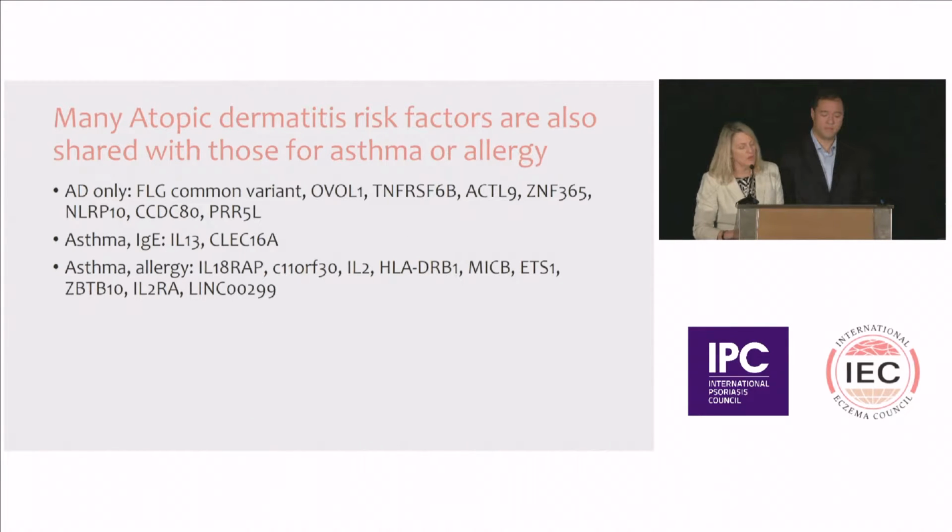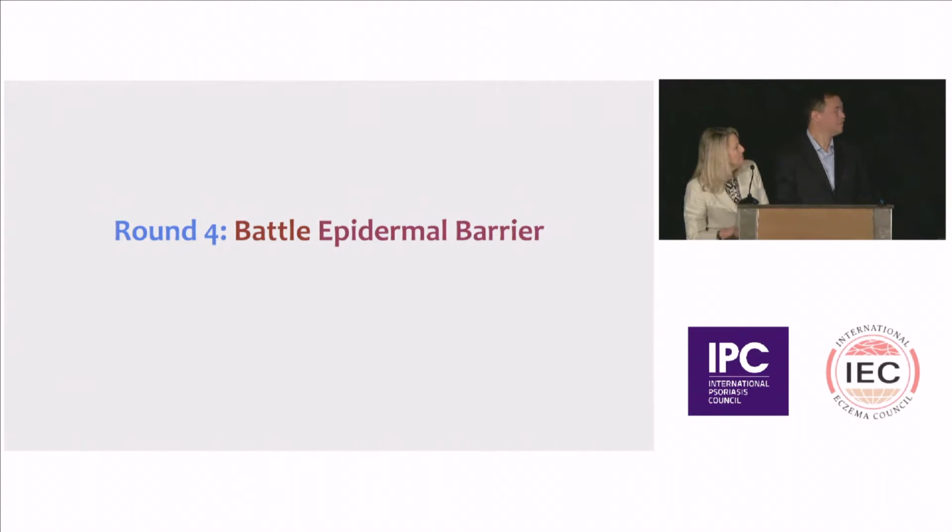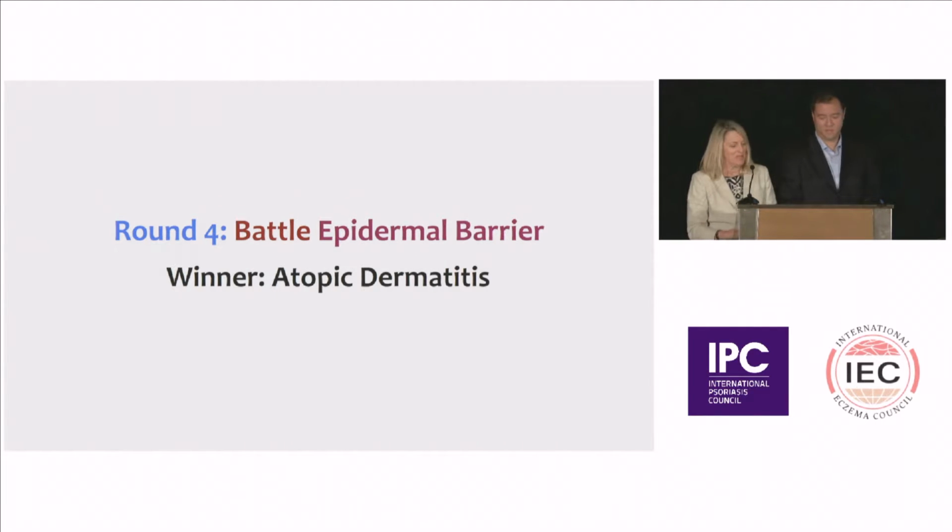I'm going to talk a little more about GWAS later, but it's also interesting that in genome-wide association studies, a number of the associated genes in these regions can also be associated with asthma or asthma and allergy. So there are genes that are associated with just AD, and one of these is actually a common variant that is close to filaggrin that might regulate its expression, and other components of the barrier in particular. And then there's a couple of genes that are also associated with asthma, IL-13 and CLEC16A, and then there's genes associated with AD, asthma, and allergy, and they're listed here. And those are a number of immune genes, including the MHC. So in the battle of the epidermal barrier, the winner is atopic dermatitis.